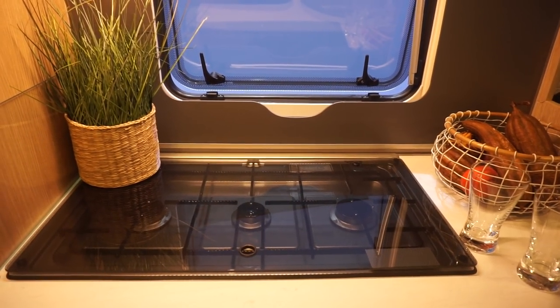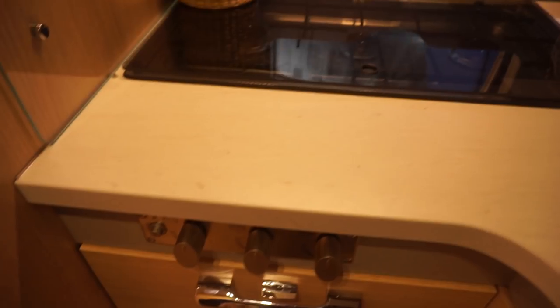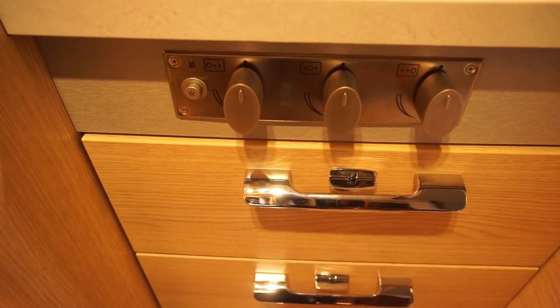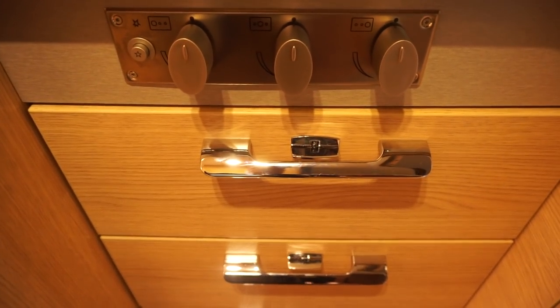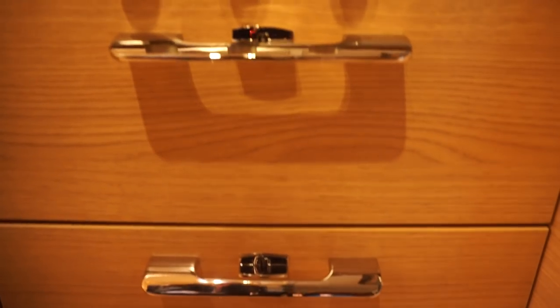Three burners in a row, and you've got a bit of prep space there as well. Easy access to your knobs for the gas there. It's a bit of a break with tradition. And drawers and storage.